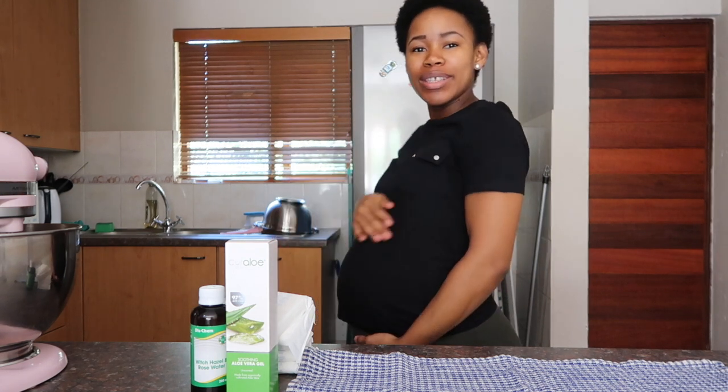I'm currently 37 weeks. I don't know if you can see that little bump or big bump right now, and I realize now at 37 weeks that it's as important to prep for postpartum as all the other prep that we do. I have been having these thoughts.